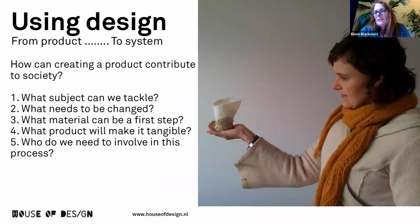Because there's a change going on. It's more like not only creating a product, but being a part of a system. So it's not only creating the product, but creating the system for the product. And this is really an interesting change which is going on at the moment. So how can we create this product that can contribute straight away to society?